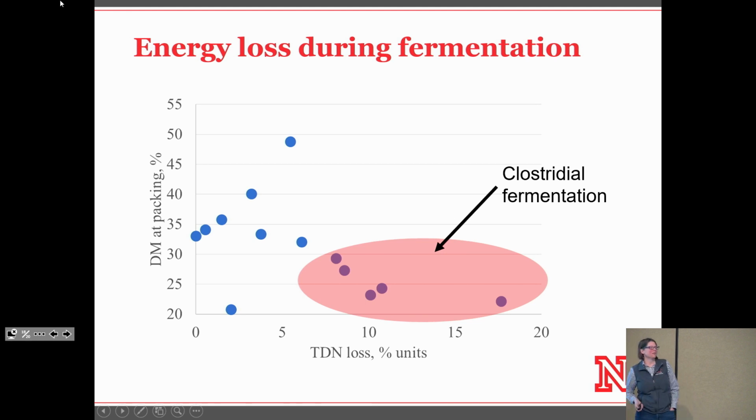And this is just another way to look at it. So basically, I just took the dry matter here at packing and basically plotted it against the TDN loss. And all these in the red here were the ones that had clostridial fermentation. And you can see the shift in the amount of loss they had, right? So they lost more energy during fermentation because they were put up too wet, and they got clostridial bacteria that were doing some of the fermentation for you. So this is what we want to avoid.